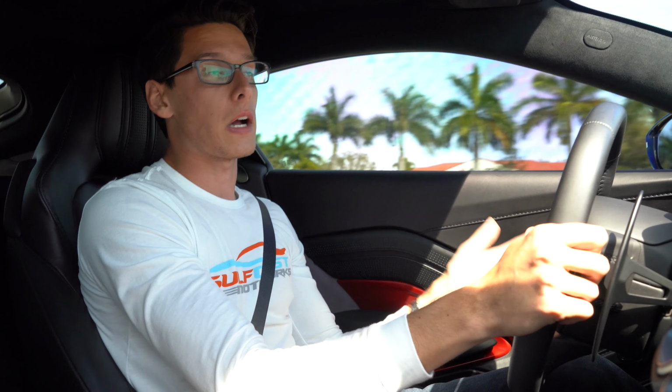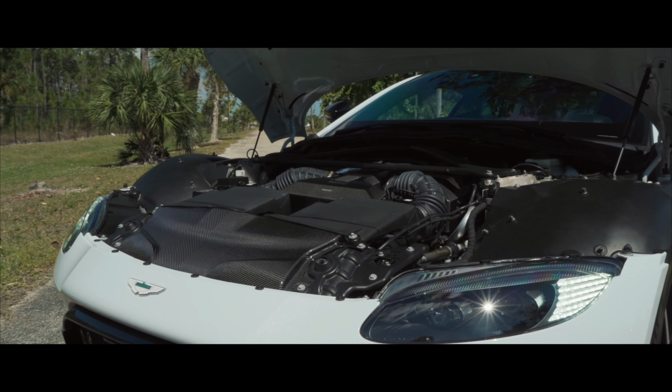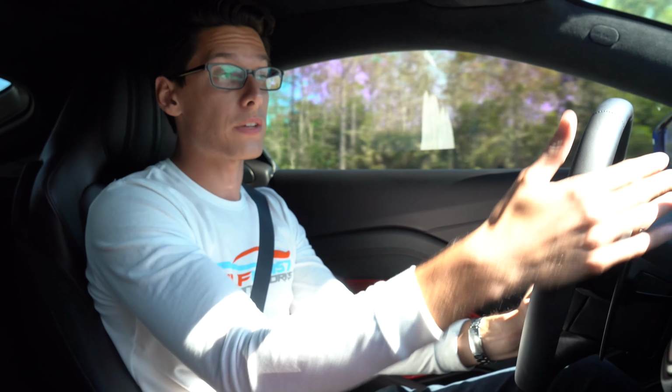Okay, so 503 brake horsepower, 505 foot-pounds of torque, 8-speed automatic transmission, not a dual clutch. It shifts very smoothly. The paddles are a great size. Yeah, definitely a better step up from the previous Astons.